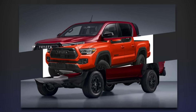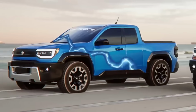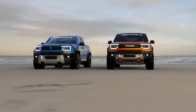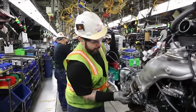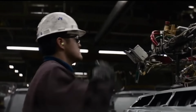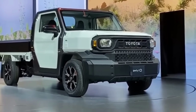With the Hilux and Tacoma getting bulkier by the minute, there's a clear gap in Toyota's lineup for a smaller, wallet-friendly pickup. Enter the Stout, perfectly positioned to fill that gap with its mix of versatility, affordability, and that trademark Toyota reliability. It's not just about glancing back, it's about striding forward with flair and purpose, blending the best of yesterday with today's innovations. Plus, they are releasing the IMV0 for markets outside of the US and Europe, so it's only natural that they come up with an alternative truck to fit for the market.